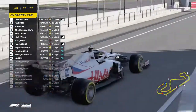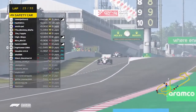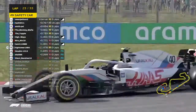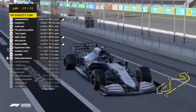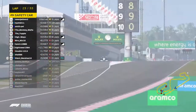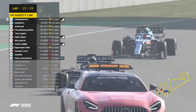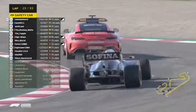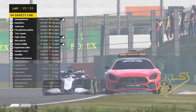Hightower held out, kept those hards till the bitter end, and is coming out in P9 on a brand new set of mediums to finish out his stint. The Williams has a new front end on and some brand new softs. A lot of soft tires here during this safety car. Highway's opting to stay out, sitting in P6.